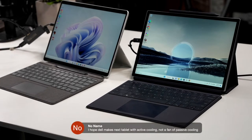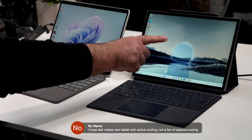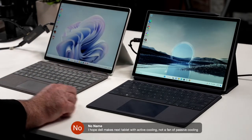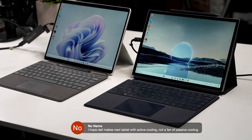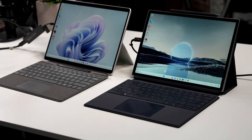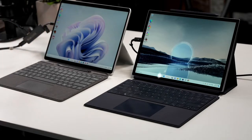So No Name says, I hope Dell makes the next tablet with active cooling, not a fan of passive cooling. And I'll show you in the video when I release that this week, probably next day or so. I'm almost done with it. The performance is not going to be great on this. Now, keep in mind, it's relative to something like this. So for that, it's fine. And again, everyday performance is going to be fine.